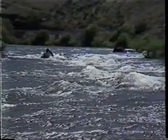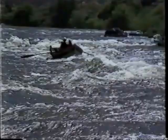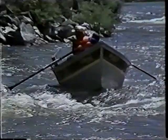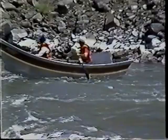Yeah, it didn't look like that much of a drop up in the road. That thing really dropped. I bet that rock in the middle down there gets a few boats. Yeah, you bet. Quite a long rapid. That's about 75 yards, at least. Oh, it's longer than that, this lower part.